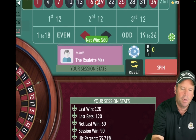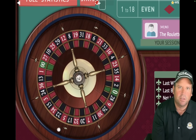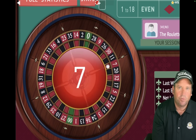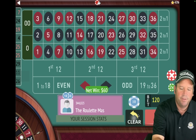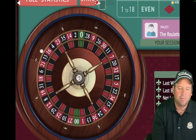And now we're back up 90. We're going to rebet and keep the bet the same. Again, we're going for $300 profit. And here we go. That's a 7 red. That's a win. So you can see now we're up 150. See how that's recovering? And let's see what we get here.